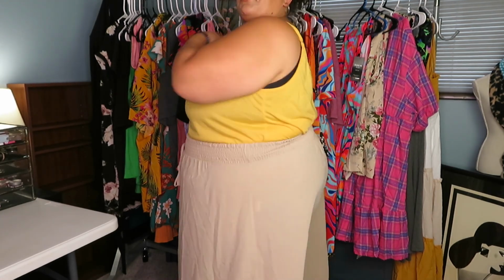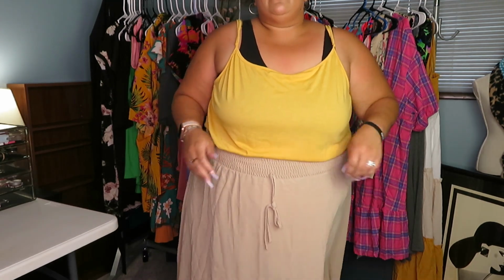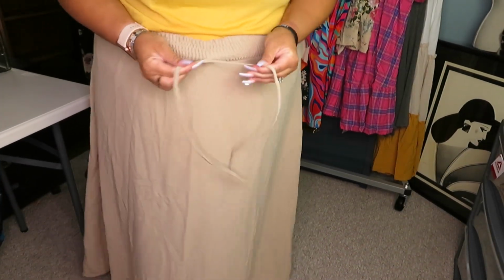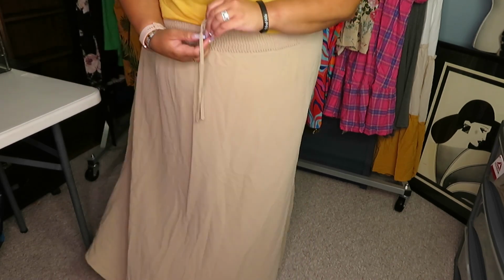Because it's so hot in here right now, I just paired it with a simple cami from SHEIN. I will have that video either up here in the iCards for you where you can find the link and the cami. But right now we are here to focus on the skirt. So this piece right here is not functional at all. It's just for look, so you could just tie it and be done.